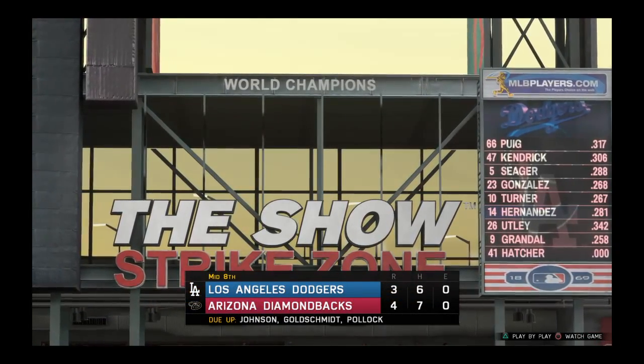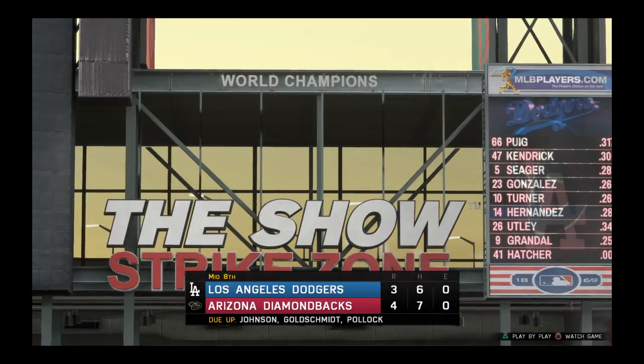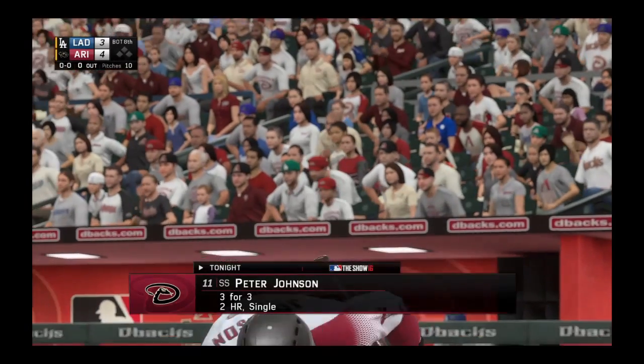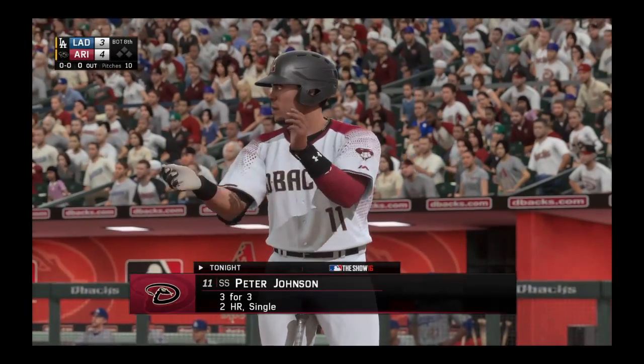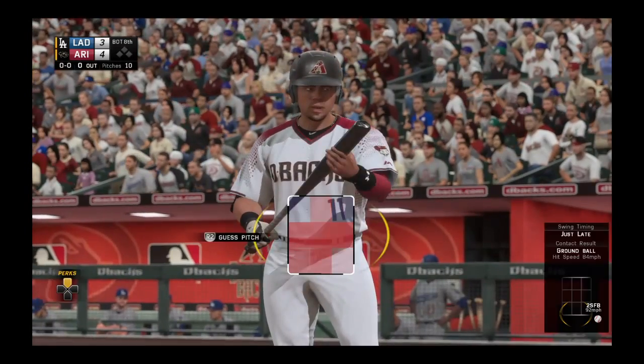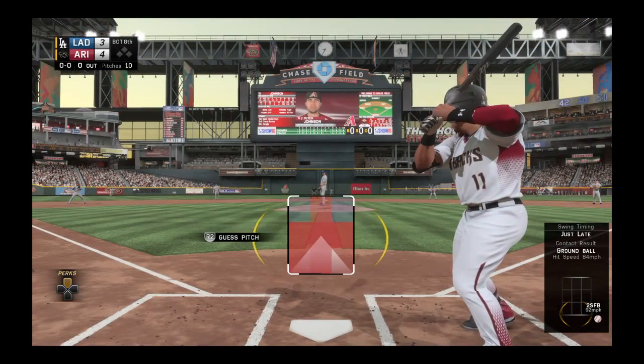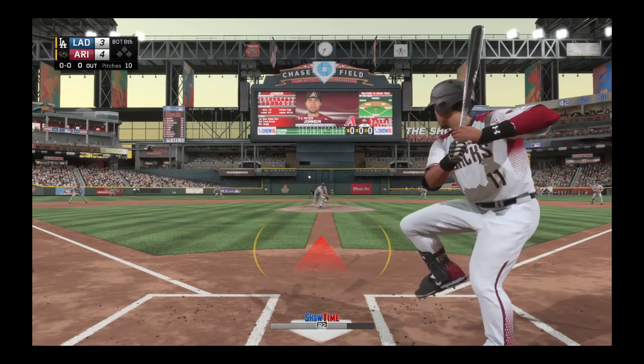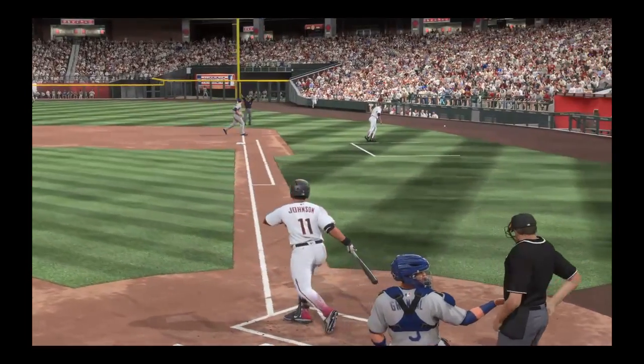Home half of the 8th, straight ahead. Diamondbacks lead this one 4-3. Peter Johnson digs in to lead off the bottom of the 8th inning. Some action out in the bullpen. Couple of right-handers starting to loosen up. He's set. Here it comes. Chop fouled over towards the coaching box.